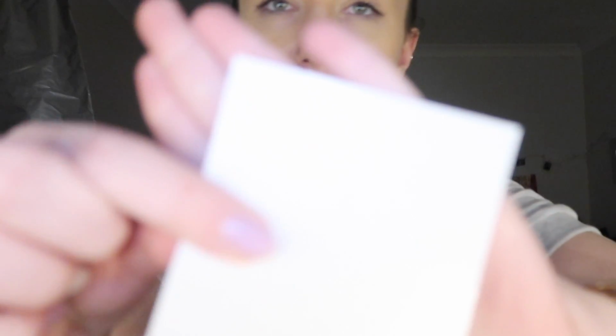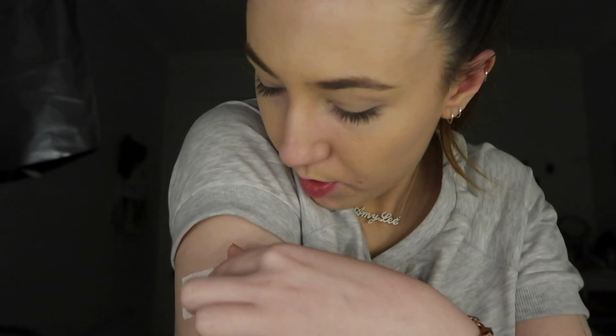So we're switching arms. We're gonna do up here for tonight, and hopefully, fingers crossed, it doesn't react. So these are what the patches look like. You can't really see, but they're little squares, and basically you just peel it off like that, a little patch, and you pop it on like so. And then basically I do that for all of them. But yeah, I just want to show you guys the patches.